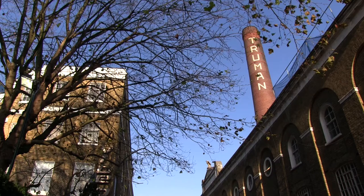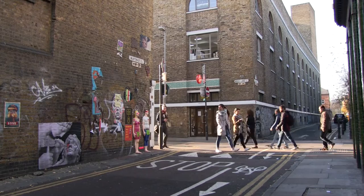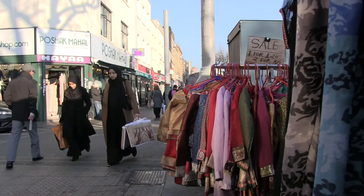So we're in the east end of London. We're about 200 metres from Brick Lane. We're about half a mile from the City of London. We're about half a mile from Whitechapel. So we're bang in the middle of some of the richest and some of the poorest people in Europe.